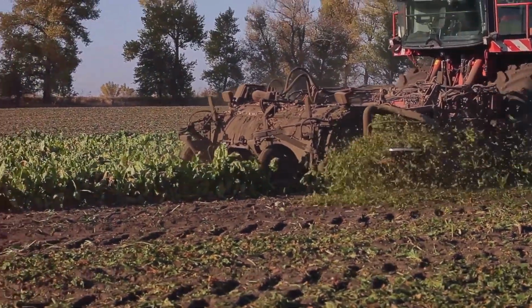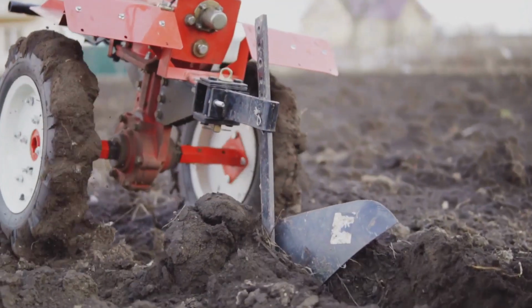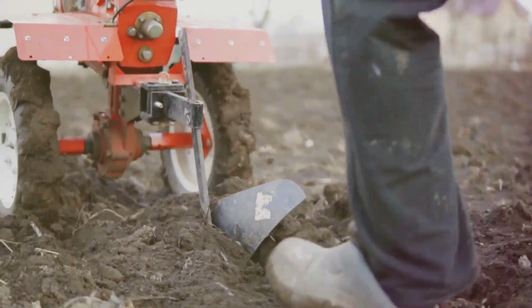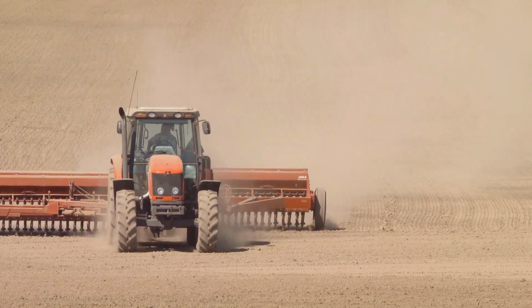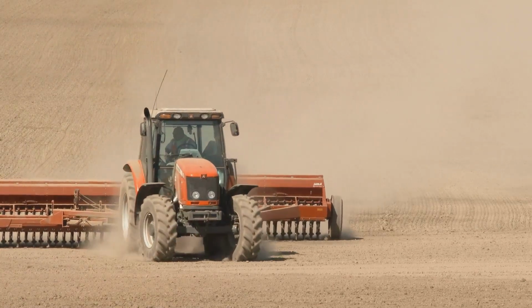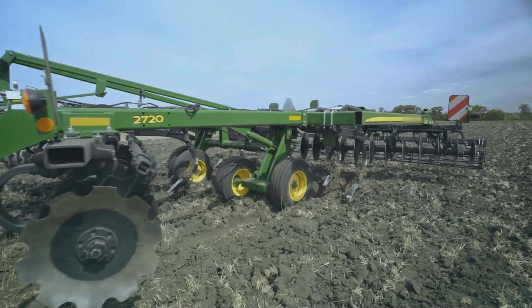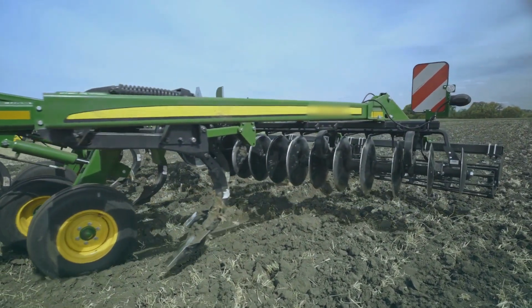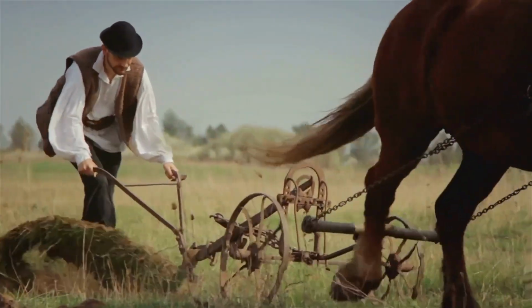And finally, we come to the granddaddy of them all, the tool that started it all, the plough. This ancient implement has been turning over soil and preparing fields for millennia, and frankly, if it ain't broke, don't fix it. Sure, we've got all sorts of fancy tractors and high-tech machinery these days, but the humble plough is still the go-to tool for many farmers when it comes to preparing the land for planting. There are all sorts of different ploughs out there, from the traditional moldboard plough to the more modern chisel plough, each designed for different soil types and farming practices. It's a reminder that sometimes the old ways are still the best.